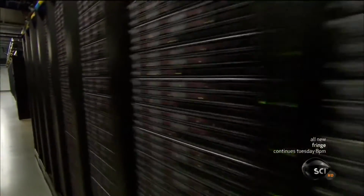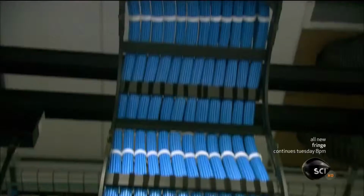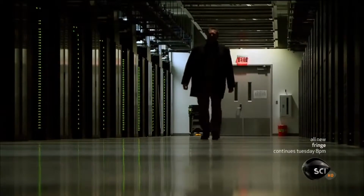This is where your information is stored, in cutting-edge servers and massive memory banks, with data flying between them at the speed of light through over 21 million feet of fiber optic cable. Ken Patchett is the general manager.